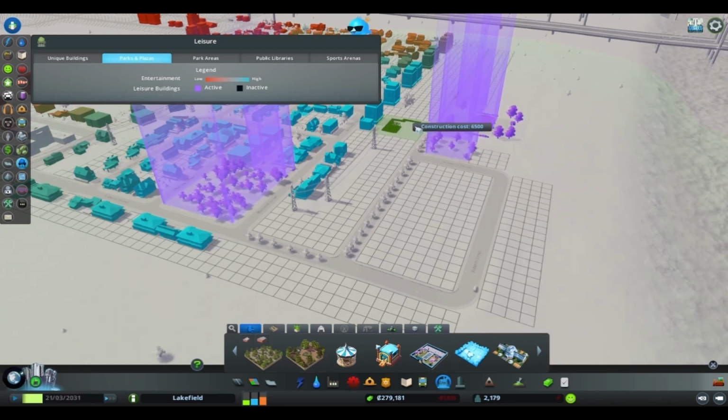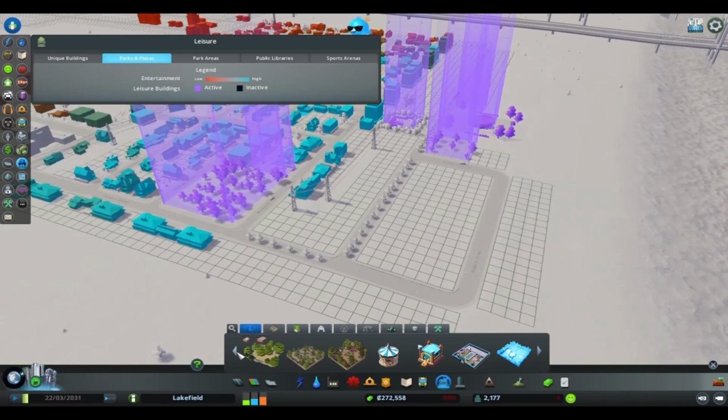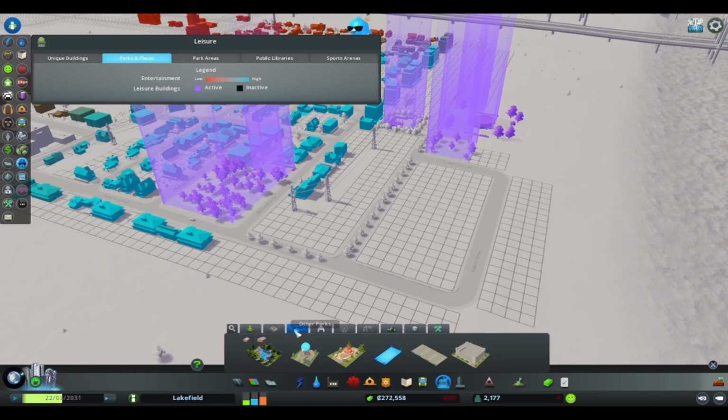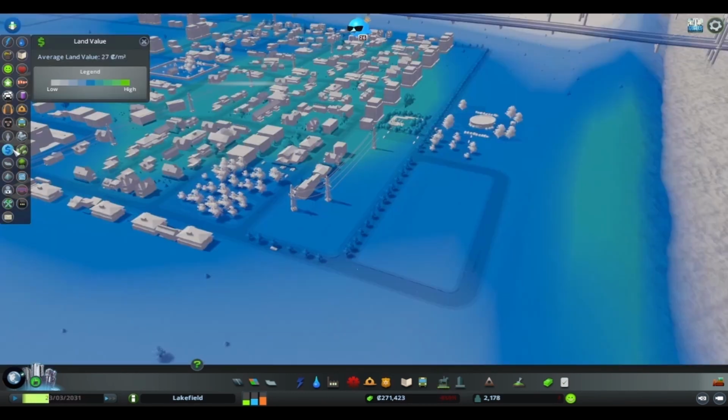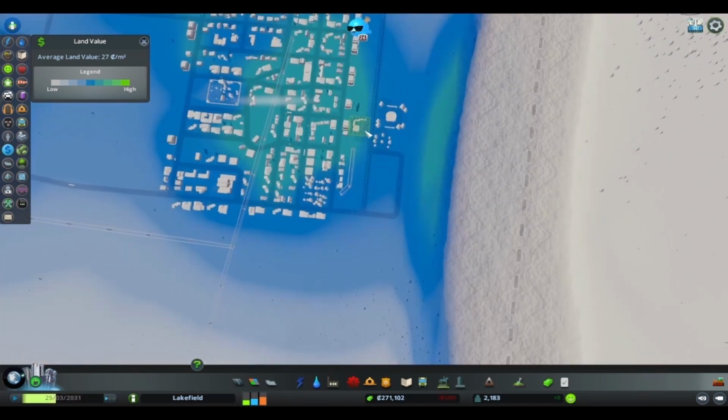And this is the tropical garden. Put that on the other side. And a parking lot. Parking lots also increase the land value. So now you can see how that green is spreading. And you can hear the dink, dink, dinks. All the houses are graduating up. So that means they'll be paying higher taxes, more money for us. Yay!